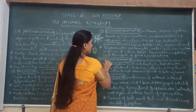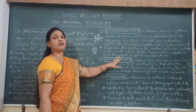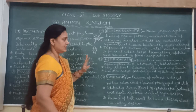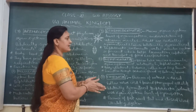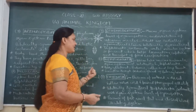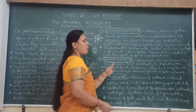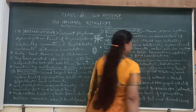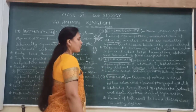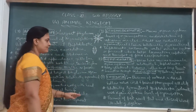Now the next phylum is Hemichordata. Hemi means semi, that is half. So they have half characters of chordata and half characters of non-chordata. So these Hemichordata are the connecting link between chordata and non-chordata, and they are worm-like marine animals. They are present only in seas and oceans, and they have organ system level of body organization with bilateral symmetry and are triploblastic animals. Their body is cylindrical, like snakes, and is divided into proboscis, collar and trunk, and excretion is through the proboscis glands. Proboscis glands are present in Hemichordata. Now we come to the chordata.